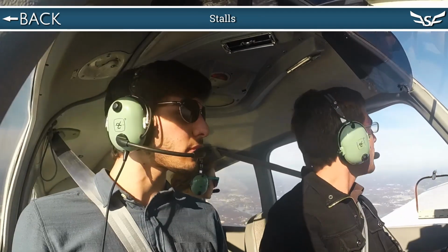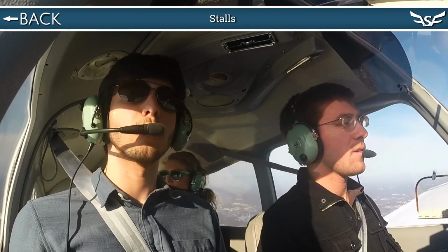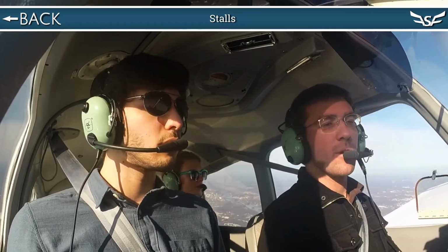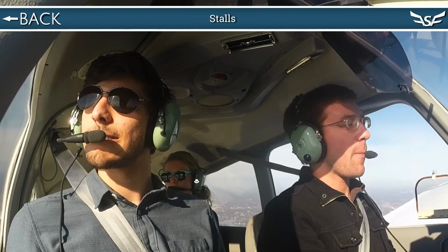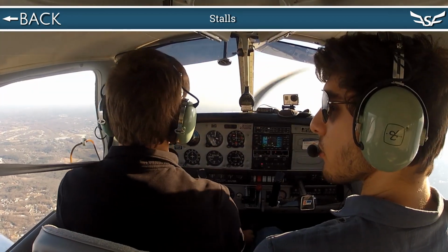And now we've done our clearing turns, I don't see anybody in the area. Bring the power back. So we're going to do a stall, which is basically dropping out of the sky. This is when we don't have enough airspeed left to fly. And this airplane is very tame. It wants to fly. So you put in flaps and you pretend like you're landing.